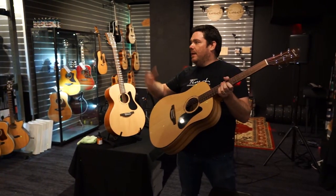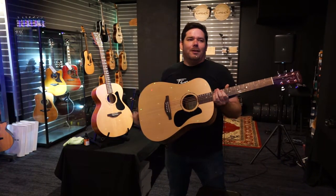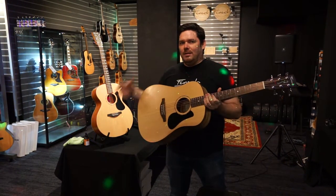I also should mention, in his production, he can do cutaways in the Grand Auditorium and the Dreadnought shape. The next one that we'll pull out is actually the smallest one, which is the Auditorium. He's not offering a cutaway in that version. But like I said, pickups in all of them.